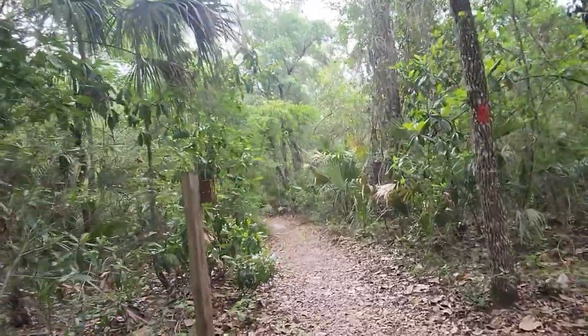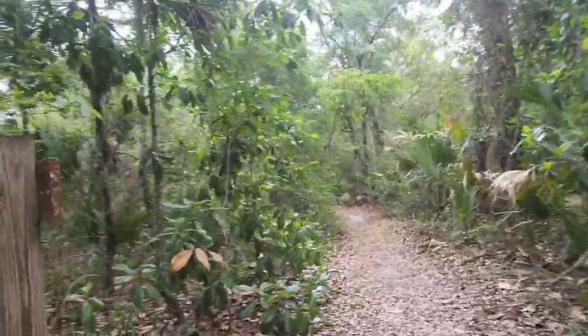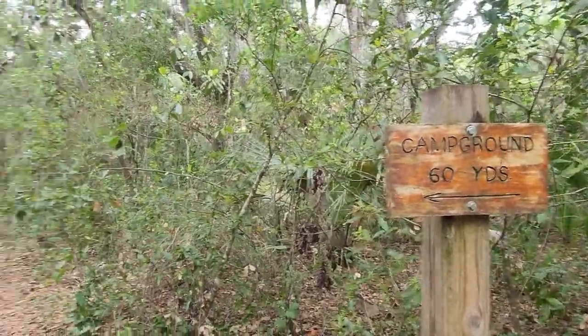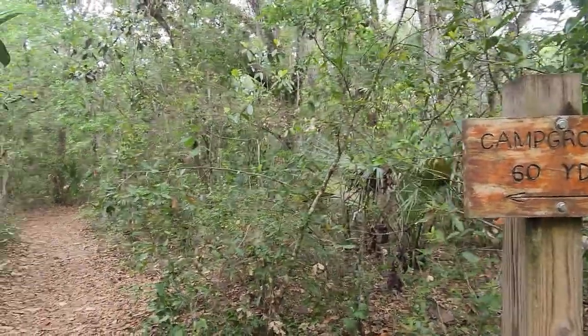I bet this might be the North Trail that we saw, that 0.4 mile. Let's see. Campground, 60 yards. Well, we got to check that out.